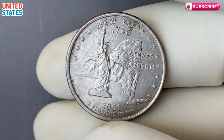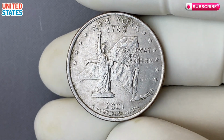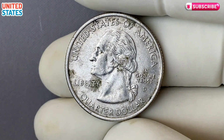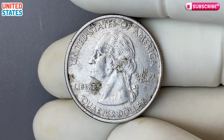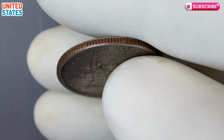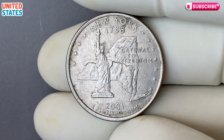Well, the value of a 2001 New York quarter with the double die error can vary depending on its condition, but a well-preserved coin in excellent shape can fetch as much as $54,000. That's right, $54,000 for a single coin. It's hard to imagine that a quarter, which you could find in your pocket change, could potentially be worth so much, but the rarity of this minting error has made it one of the most valuable coins from the entire 50-state quarters program. Now, you may be thinking, how do I know if I've found one of these valuable error coins?